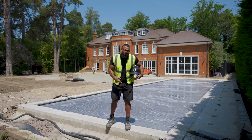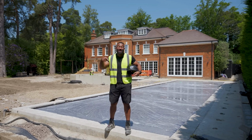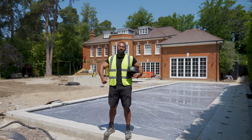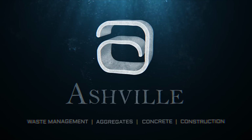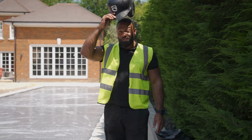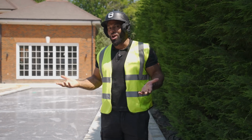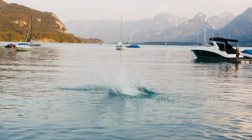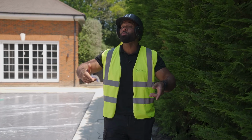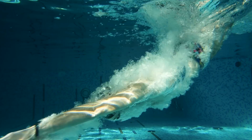Hi, I'm Daniel, this is Ashville, and today we're building a concrete diving board for a swimming pool in a £15 million house. When you think of a diving board, you may think of a conventional one, which flexes up and down, which you may use for recreational fun, or possibly one at the Olympics with people doing multiple backflips and somersaults trying to win a gold medal.